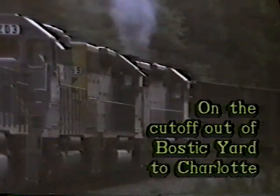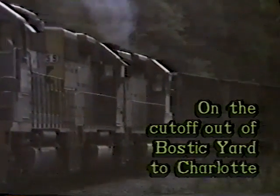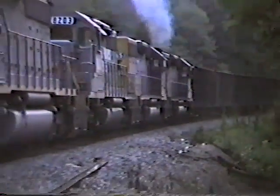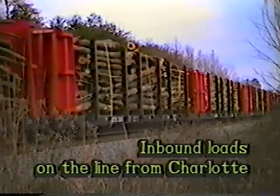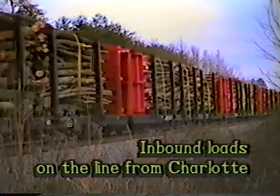Well, it used to be an interchange before the slow merging of all the alphabet forerunners of the CSX joined hands. Anyway, the Seaboard had a line from Hamlet through Charlotte to Forest City with a connection to the Clinchfield at Bostic. It's a pure CSX run today and is as active now as it used to be.